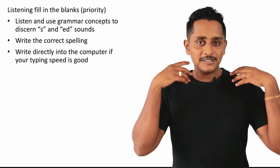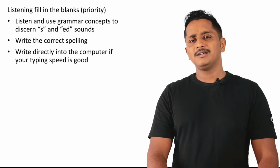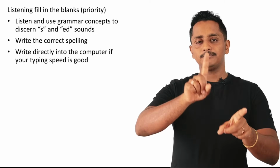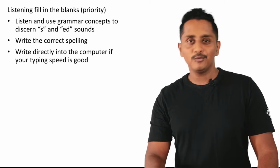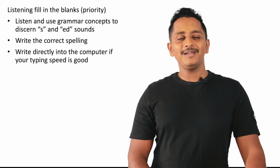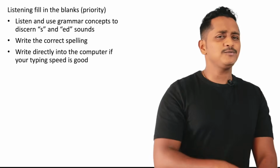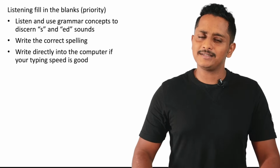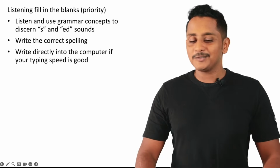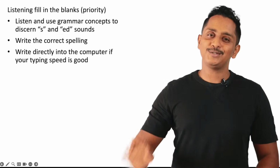Remember this. If your typing speed is really good, directly you can type while you listen. Type and then click tab, the cursor will automatically move on to the next blank and wait for you to write. If you're not that great at typing, then write in a book that is given to you, and once the audio ends, quickly transfer them, not taking more than 20 seconds. Remember all these things, otherwise if you don't employ these strategies, Write from Dictation, gone case, you don't get enough time.